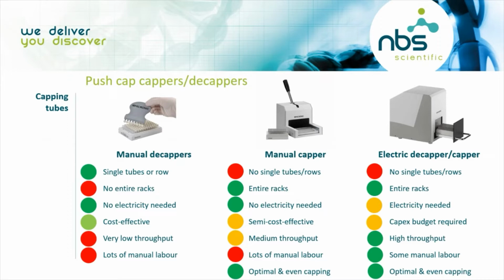The manual capper can cap an entire rack at once and no electricity is needed. This capper is used for medium throughput. It's cost effective, but it takes a lot of manual labor. And finally, we have the electric capper, which can cap an entire rack, but some manual labor is still required. This electric capper is used in high throughput labs. Now, Gracia and Martin will give a demonstration of these cappers and decappers.